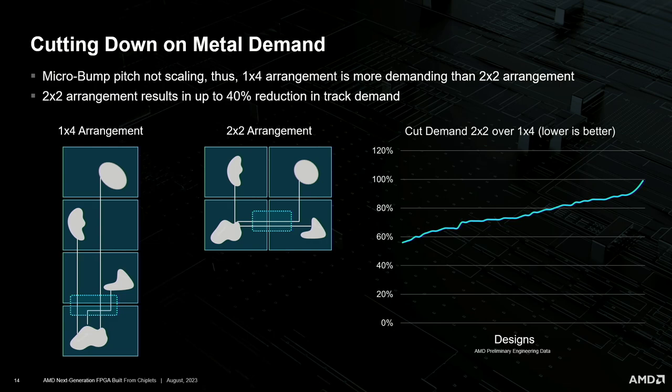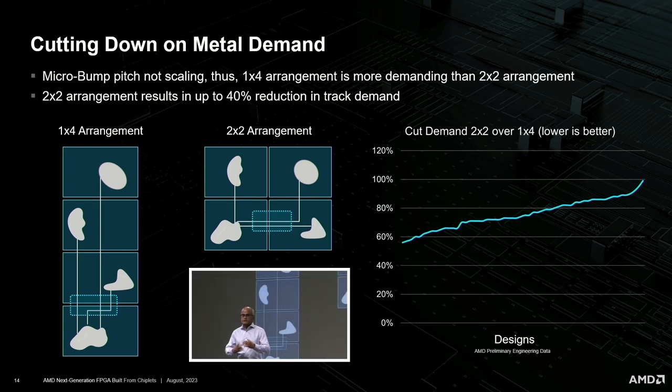When a user maps their design on an FPGA, our tools try to manage the cut between FPGAs. What I mean by that is they try to place the design in, say, the 1x4 FPGA so that the track demanded between SLRs, between chiplets, is as low as possible, or at least within what we are providing for.